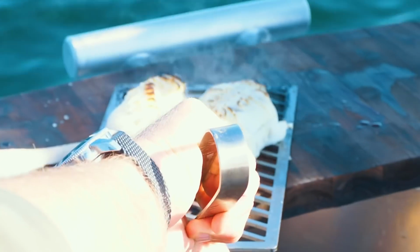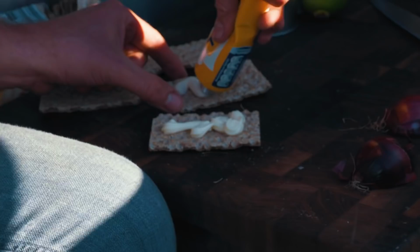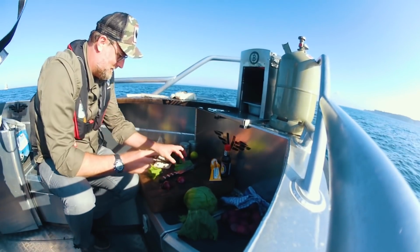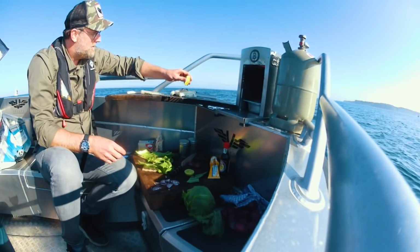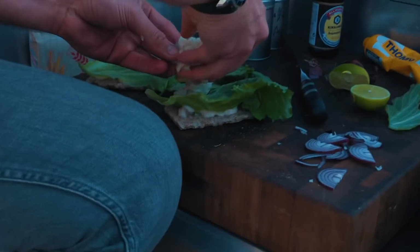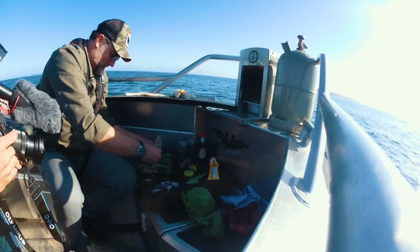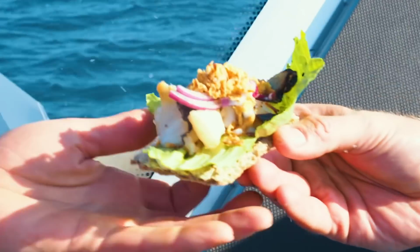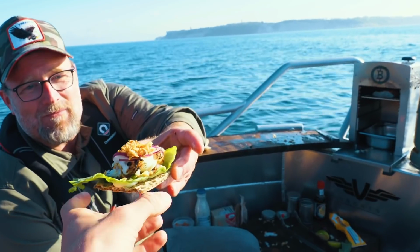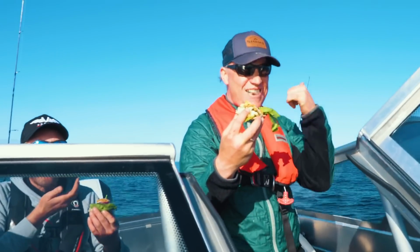Whoa. Smells amazing. Beautiful. With mayo. Lime. Some lime, some soy sauce. Fresh cut cod with onions and mayo. Yeah, it looks amazing. Wow. Thank you. Yeah, baby.